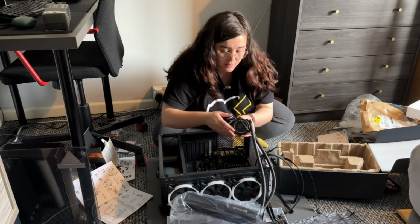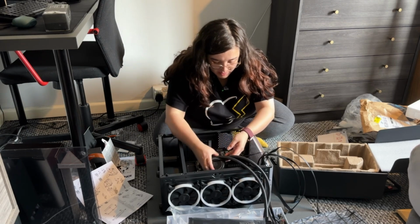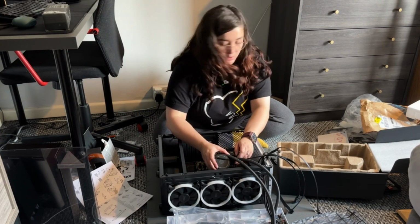From what I've learned, we don't want to put the pump pipes at the top. We want them sideways. So I guess I'm going to put them this way. Plus the logo would make sense that way as well, I think. Or is it this way around? Desperately trying to look for the box to look at the logo.